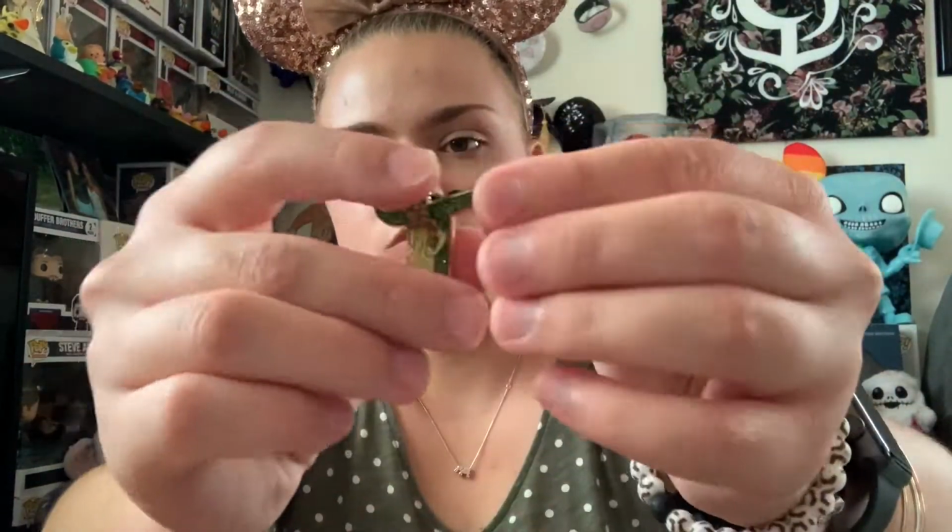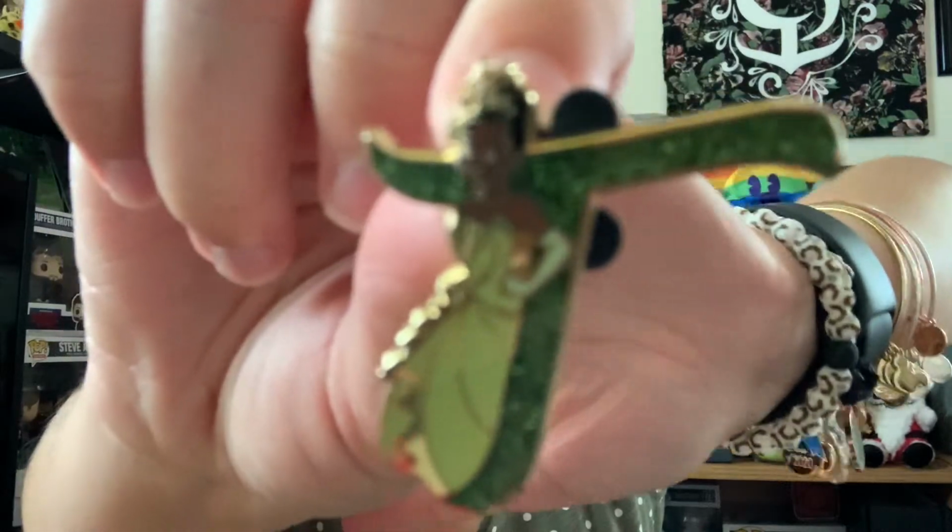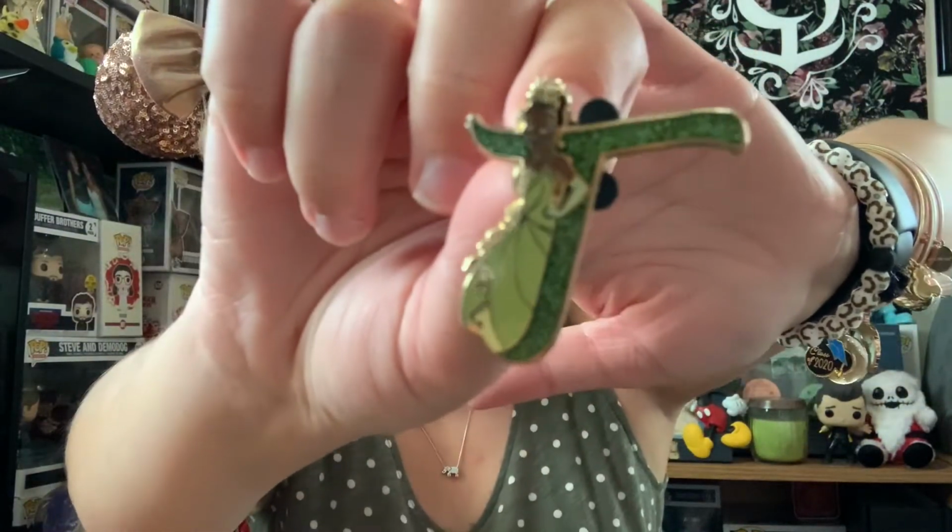She's not showing up super well on camera, but this is from the mystery series where it was all the different initials with the princesses. So obviously there's T for Tiana, and the initial T is not part of my name in any way, but I do love Tiana, and I have a little mini but growing Princess and the Frog collection, so I figured that I would trade for that one. I would try to trade for J or C maybe in the future, because those are my initials, or even M.